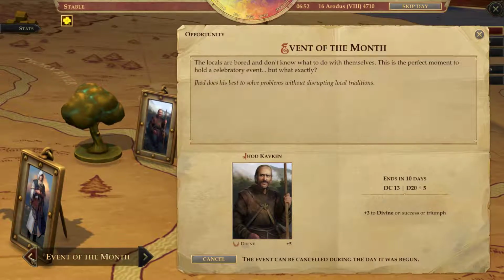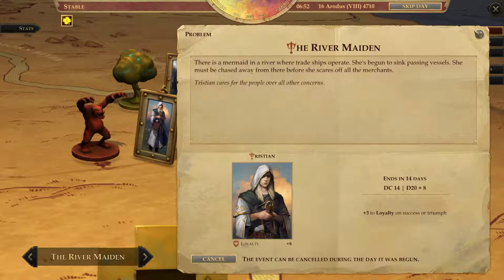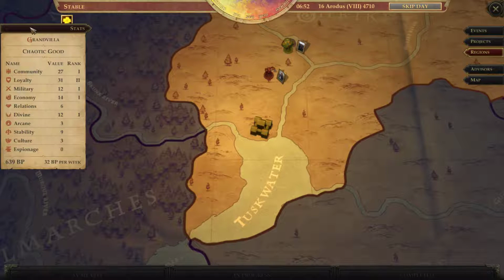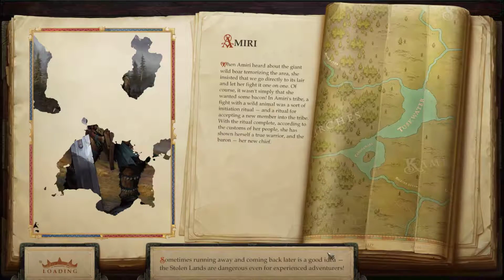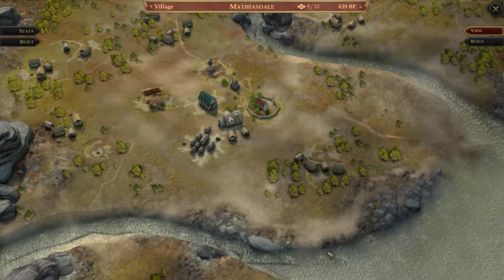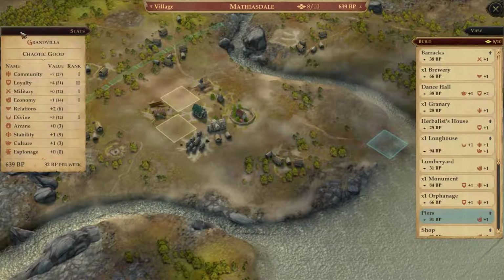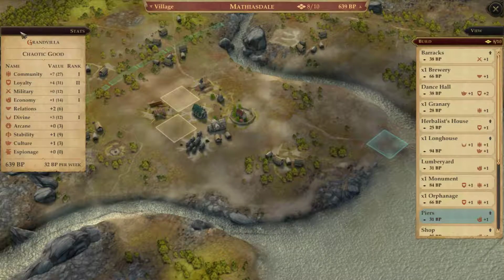Alright, that ends in 10 days. That'll end next month, 14, so I should come back around the 30th. We won't do any projects. We did get 500 BP. Maybe we should build a little bit more while we're here. I've still got to get those events done. Alright, so could use some economy and divine relations.